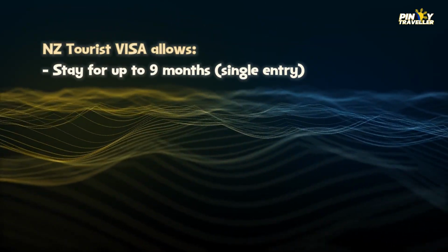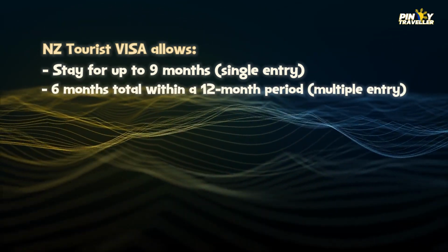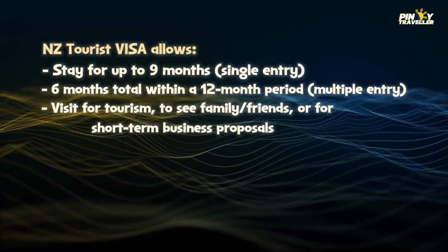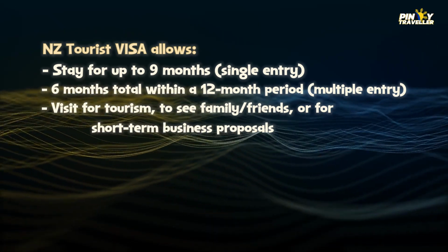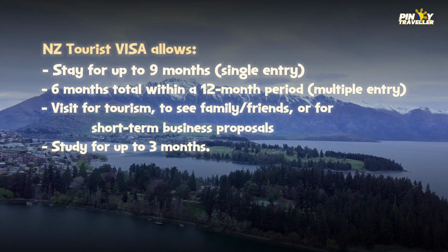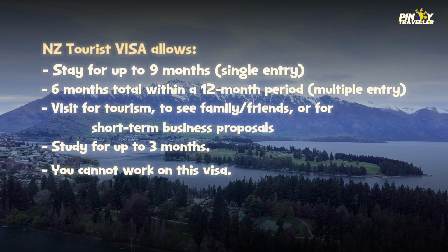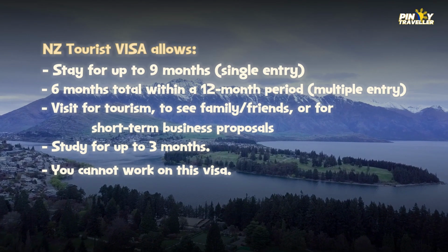So, the visa can let you stay up to 9 months for single entry, or you can stay there for 6 months total within a 12-month period for multiple entry visas. So, the visa is only available for tourism, to see family, friends, or you can also do a short-term business proposal. You can also study up to 3 months in New Zealand if you have this visa. However, you cannot work on this visa. So this visa will not allow you to work. It's only for tourism and business proposals, and they will also allow you to study up to 3 months using the visa.